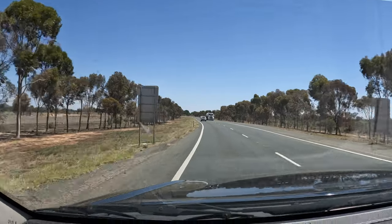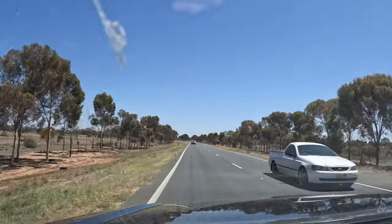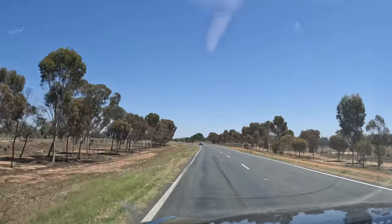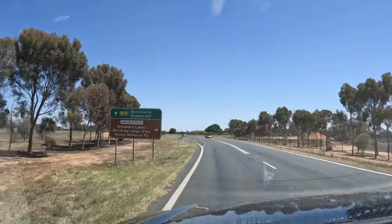Day 3, and we're off to Mungo National Park today. Just a few kilometres north of Mildura is our turn off to go on to Arumpo Road, which goes to Willandra Lakes, the World Heritage Area, and mainly Mungo National Park. We've got about 25 kilometres of normal road with tar and bitumen, 88 kilometres of dirt road, which would be interesting, especially since we've only got a two-wheel drive MU-X.